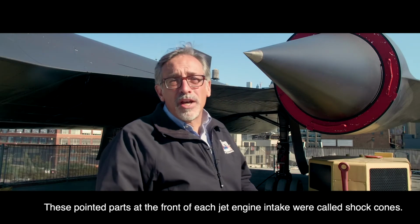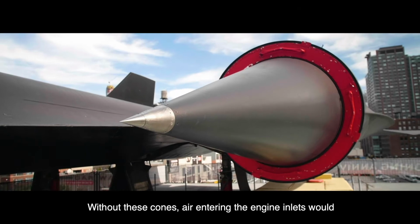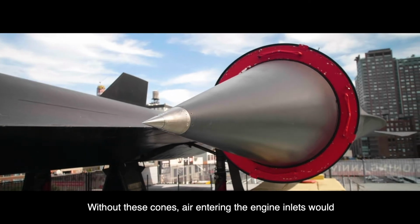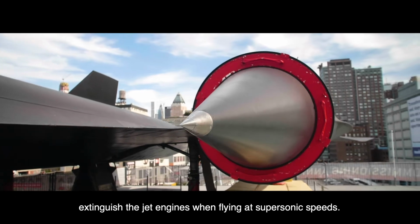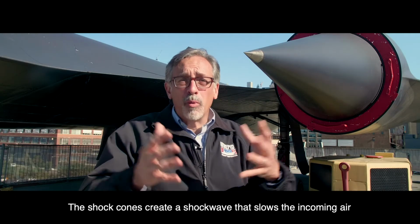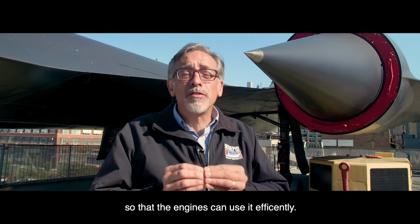These pointed parts at the front of each jet engine intake are called shock cones. Without these cones, air entering the engine inlets would extinguish the jet engines when flying at supersonic speeds. The shock cones create a shock wave that slows the incoming air so that the engines can use it efficiently.